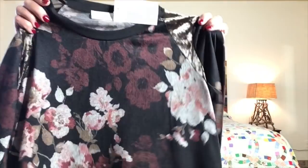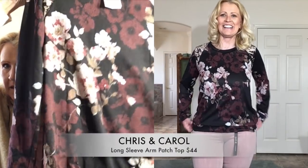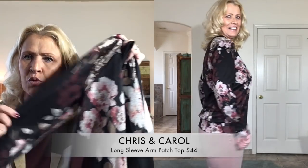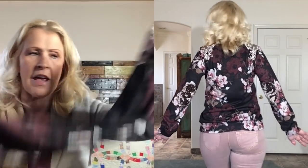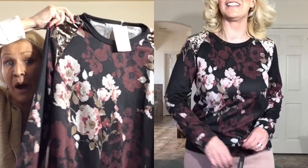The next thing, right off the bat, I love these colors. Look at this. This is a really super, super soft, kind of a lightweight sweater. There's a cuff on the end there. And I am normally not a floral girl, but I do not find this one offensive, probably because it feels so nice. What is it?